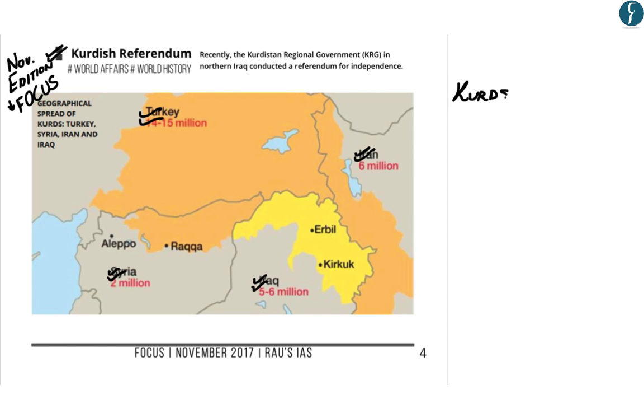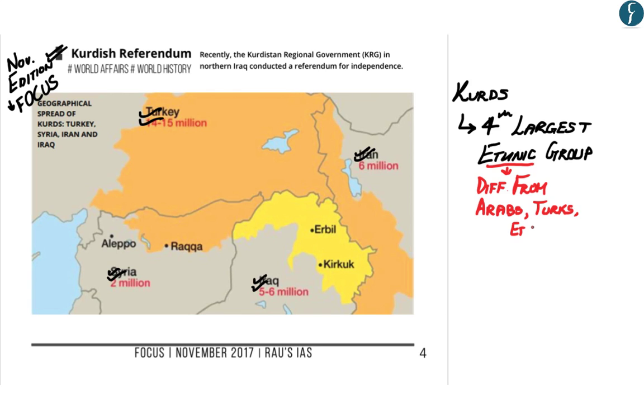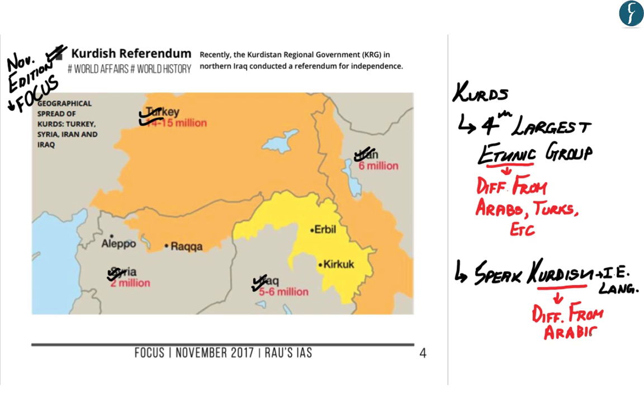Now, Kurds are the 4th largest ethnic group in the Middle East, which means that they're different from the main ethnic groups that reside in the Middle East, such as Arabs, Turks, and others. Now, the Kurds mainly speak an Indo-European language called Kurdish. Now, this makes them different from the mainly spoken Arab language in the Middle East. Now, Kurds are also mainly Sunni Muslims, which is similar to the main religious affiliation in the Middle East, which is also Sunni Muslim. Now, hopefully, up till here, you've understood the geographical location of Kurds. You've also understood as to why they are different from the main population in the Middle East.